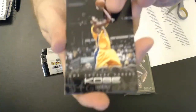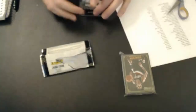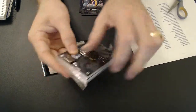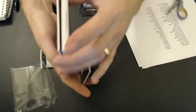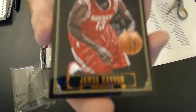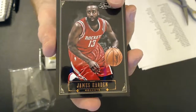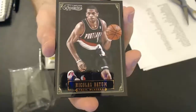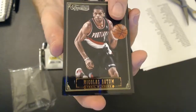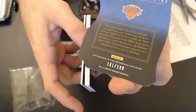Here we go. We got five Kobe's. There you go. And time to speak. We've been getting those die cuts like crazy. There's another one. Remember our first couple cases of this stuff, no die cuts. Like they held them out or something when it first came out. First up, we got a Harden going to H Texan. We got an Eric Gordon. We got a Batum. And we got a die cut. It's going to be an Amar'e Stoudemire. That's going to Charlie. Number to 199.